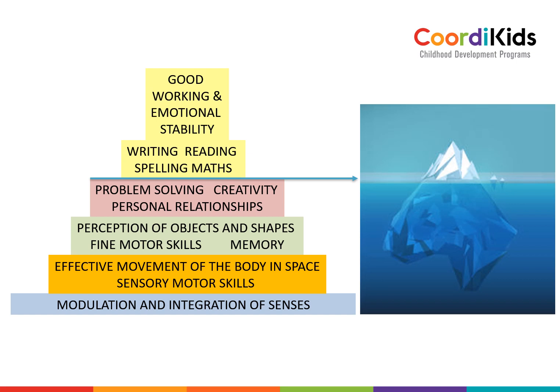There might be little tiny cracks in the basis and the foundation of development, and that will create tiny cracks with reading or writing or emotional stability, concentration. There might be big cracks in the basic foundation of development, and it might create big cracks in the child's ability to learn, to focus, and to enjoy the task of learning in class.